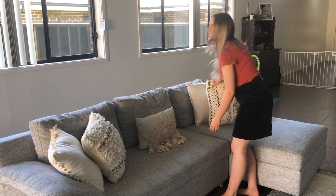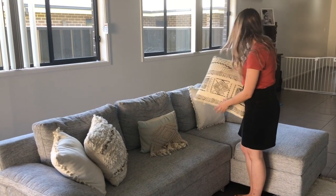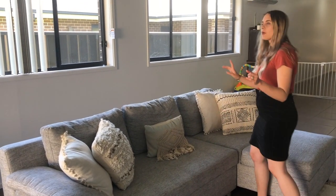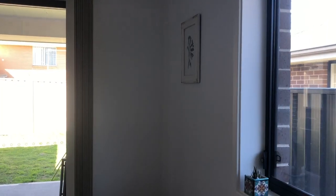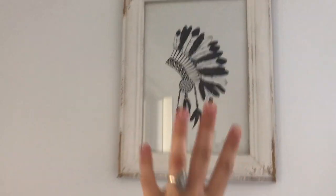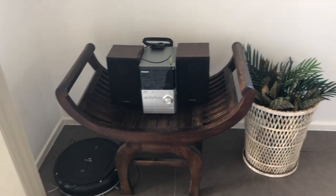And then this one here is from TK Maxx, and I love it because it ties in with the rug, and I've just kept things really neutral. We also got that rug over there with the bar stools from TK Maxx. I think that one was like $25, so super good. So if you come over here, we have this really cute boho frame print. We just have a little nook for our stereo and a plant there, and up there we have a succulent.